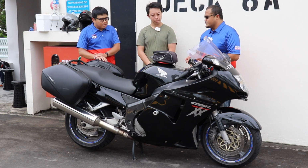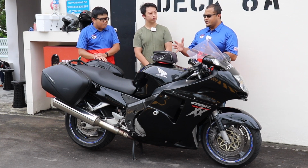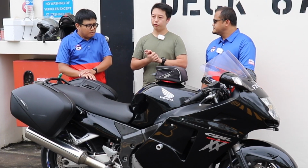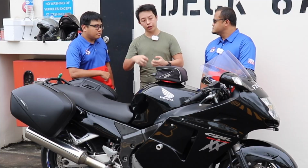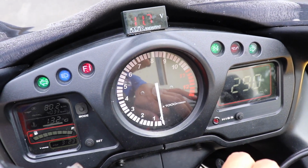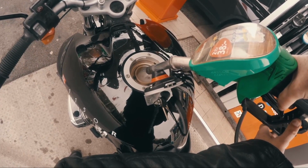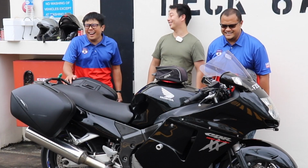Talking about long distance, how big is the fuel tank and how far can you go on a full tank? The fuel tank is 24 liters with 4 liters of reserve. It's just one big fuel tank, not like the old school bikes with a separate tank. Unfortunately, it's old, so sometimes the reserve comes out very early, so I just judge my mileage. In Singapore, I get very bad fuel mileage, about 11 to 12 km per liter. My parents' Volkswagen has better fuel economy than this bike.